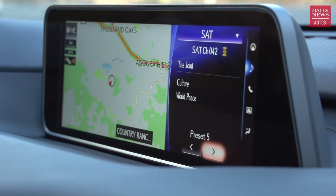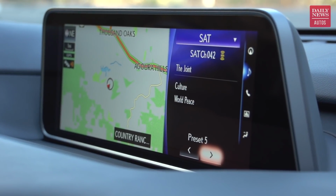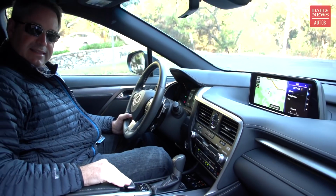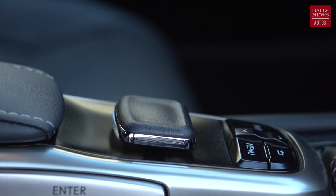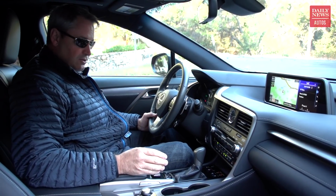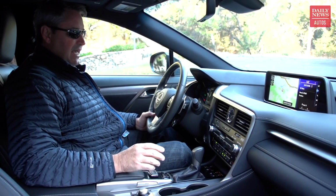My test car's got the optional 12.3-inch infotainment system screen, and I really like the screen itself. As you can see, you can put the map up. You can also have the radio display up. The problem is that it's controlled using this controller down here on the center console. This is called a remote touch interface. It works like a computer mouse, but it's not particularly accurate.